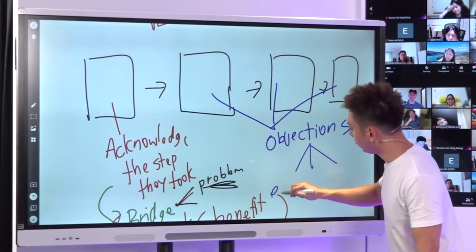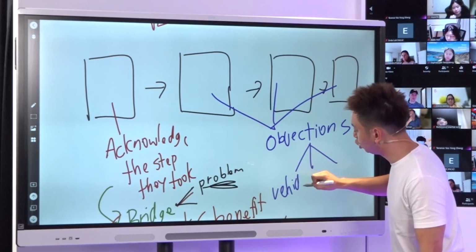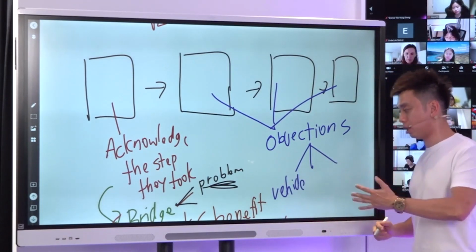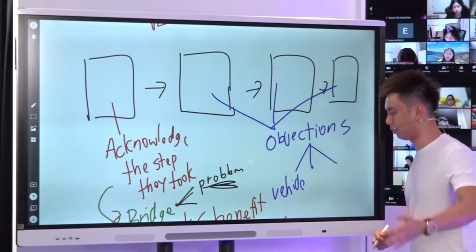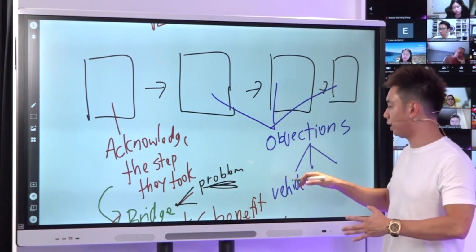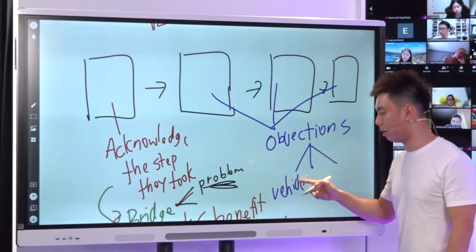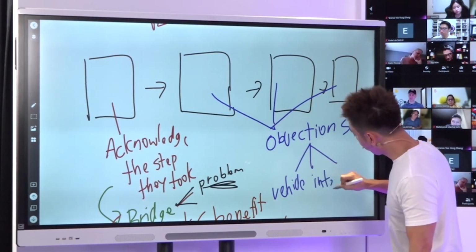What are the objections about? Objections could be about the vehicle, which is the opportunity. Objection about the keto diet. Objection about Forex. Objection about real estate. Objection about the NFT, metaverse, cryptocurrency. Right? Vehicle. It's too late. Everything's already expensive, right? It's too late. Vehicle could be like network marketing. I don't want to approach friends and family, right? Objections about the vehicle.